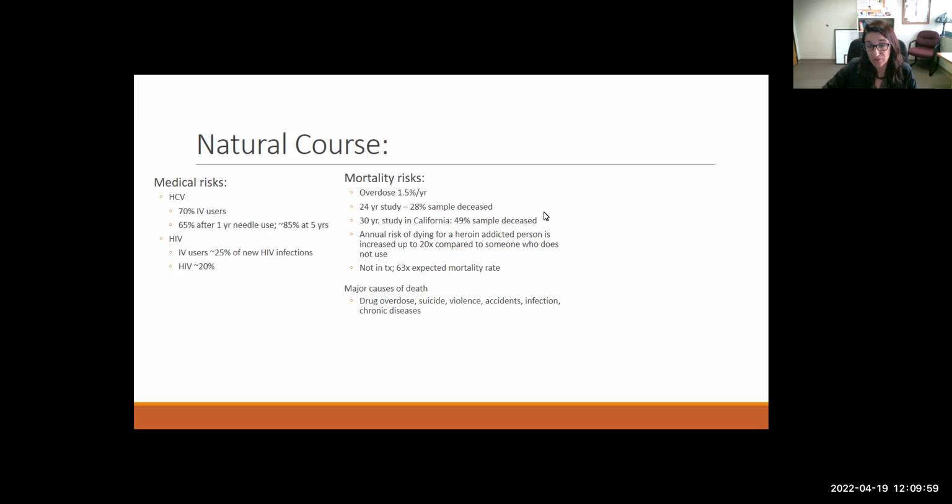The mortality risks are huge. So there's an overdose risk of 1.5% per year. A 24-year study showed that 28% of the sample population had deceased. The 30-year study in California showed about a 50% mortality over time of that population that was studied. So the annual risk of dying for someone who is using heroin is increased up to 20 times that of someone who doesn't use. And this is even more shocking, that when someone is not in treatment, there's a 63 times expected mortality rate. So again, the leading causes of death are drug overdose, and then suicide, violence, accidents, infection, chronic disease.